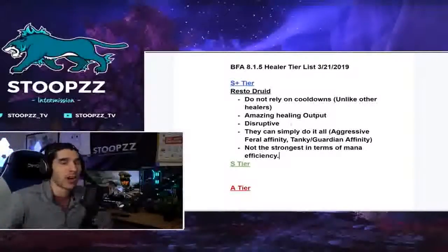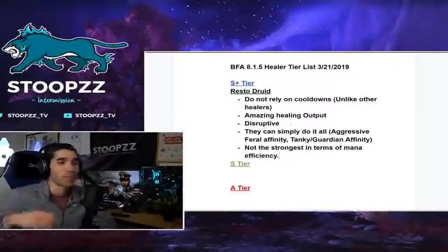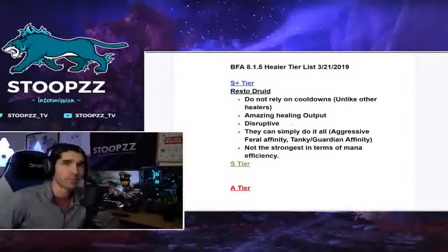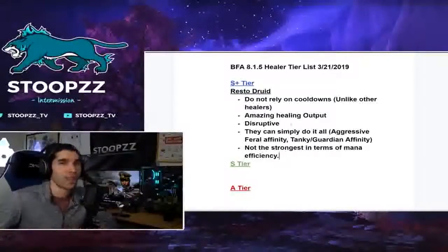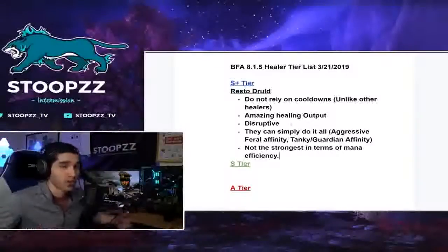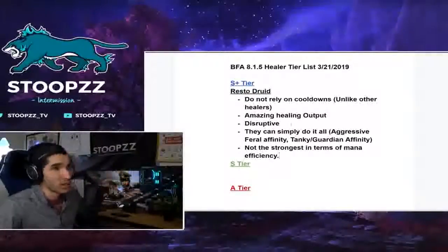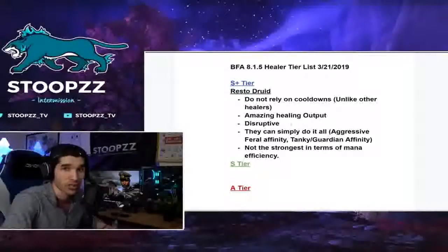And the biggest thing I want to talk about for Resto Druids in today's video is they can simply do it all. Because of things like Feral Affinity in 2v2s, they can be very aggressive and get re-stealths off, or even in 3v3s, if you're playing with a caster or two casters, they're not going to be able to go at the Resto Druid as easily. And because of that, the Resto Druid can get re-stealths off very easily and then reopen with rakes and stuns, and make it super difficult for the enemy healer to get anything going, or even the melee DPS or the other casters to get anything going.